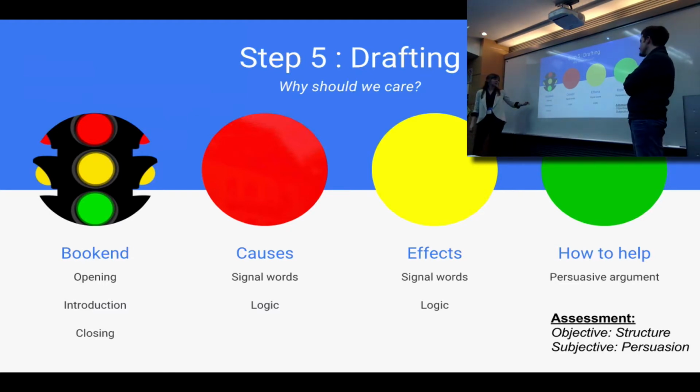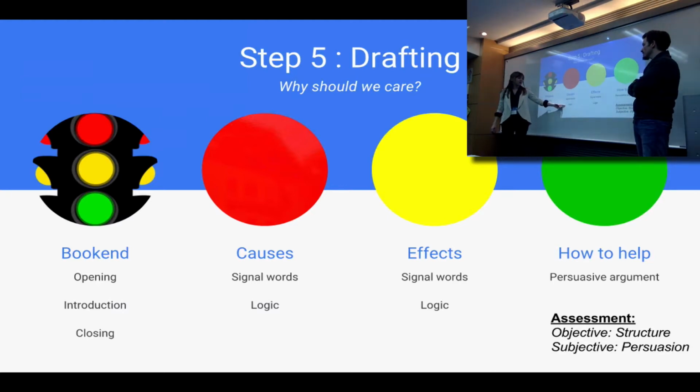For their presentations, they need to have an opening and introduction. These tend to go together in one paragraph. It's a brief overview. Who is your person? Where are they? Why do they need this money? And then it goes into a causes paragraph. We asked them to use signal words because they had already written genre paragraphs with causes and they'd studied them. And this required the logic.